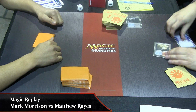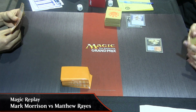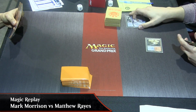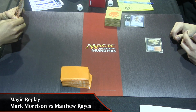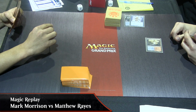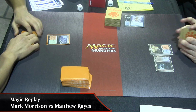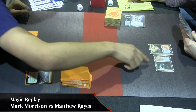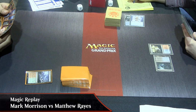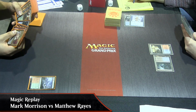Matt's already on 17 here as he shocks and fetches to cast the Serum Visions. For the Grand Prix competitors, that is time. These guys are both in the scrum at 11 and 2, hoping that a win and a win will get them a Top 8, but knowing that a win and a win at least gets you a Pro Tour invite. Right. Even if you don't make the cut to Top 8, 13 and 2 gets you invited to the Pro Tour.